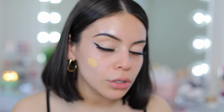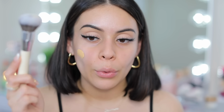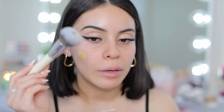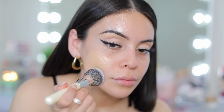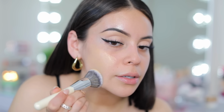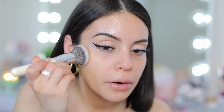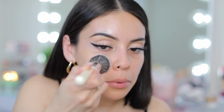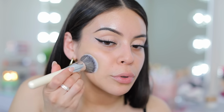Let's do that much first so we can see the coverage. And I'm gonna start with a brush. I will do the other side with a sponge so we can compare both, but I'm using the Haley's Beauty Brilliant Kabuki brush and I'm just gonna start buffing that into the skin. Oh, the color is actually not as dark as I thought it was going to be. It's a lot more wearable actually. So this is supposed to be a light to medium coverage product.